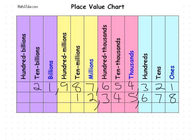I'll make another number. I just kind of made up a number here. Really big one. I'll put a comma every 3 numbers. And we have 45,458,989,621. And the more we practice this, you'll understand the different place values and how to properly read numbers.